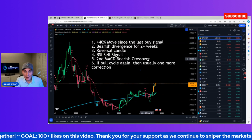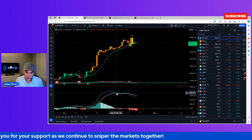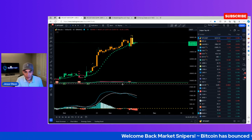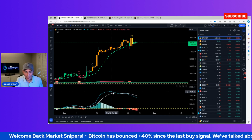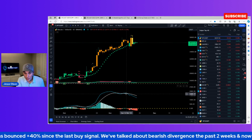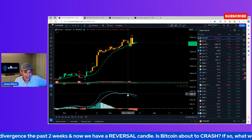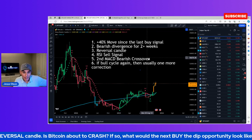Second, MACD bearish crossover. Go back here, pull up the MACD indicator. You had a bearish crossover on November 5th or November 6th, right around there. It flipped back bullish. It's also looking like divergence, right? Not only is the RSI picking up divergence, but the MACD indicator is looking like bearish divergence as well, because you have a peak here, you have a lower high here, and then it crosses back over officially on November 13th for a second MACD bearish crossover. So going back to the list, we have a second MACD bearish crossover.